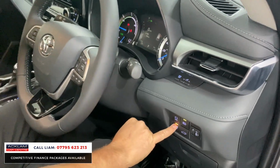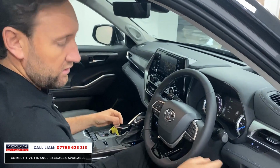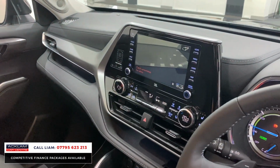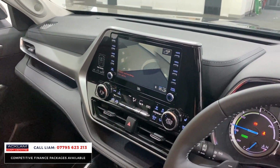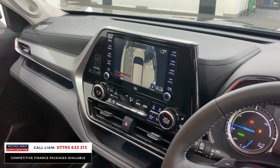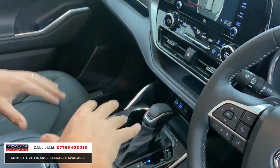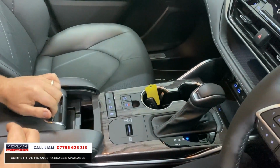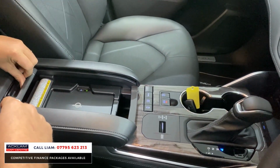Heated steering wheel. Now look at this button. So say you're in the car and you want to check your surroundings. Press this button here, view. Watch this. How good is that? Camera goes all the way around the car and back to the front. Now I love that feature. What a feature. All different USB, all different charging points. You've got your EV mode, so you can really use the hybrid to your advantage. Slide the little armrest. You've got that little charging point there for your phone.